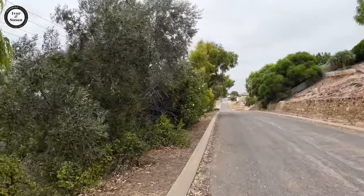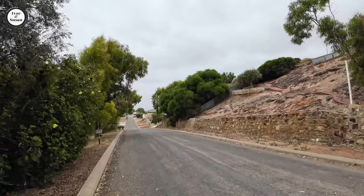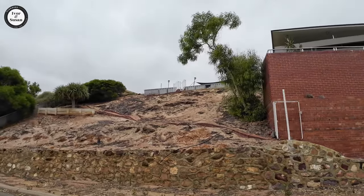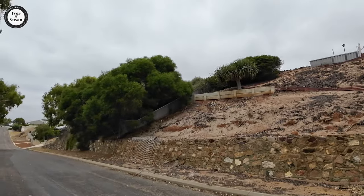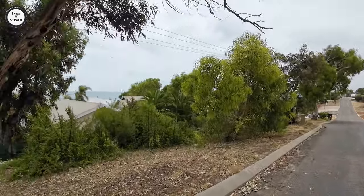So Geraldton actually has a Mediterranean climate out here. It's quite cloudy out here today, very cloudy. Not a speck of blueness in the sky. But as they say, it's got a Mediterranean climate. It's got a humid feel in the weather over here.